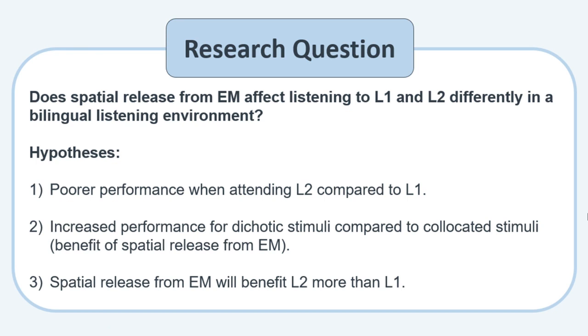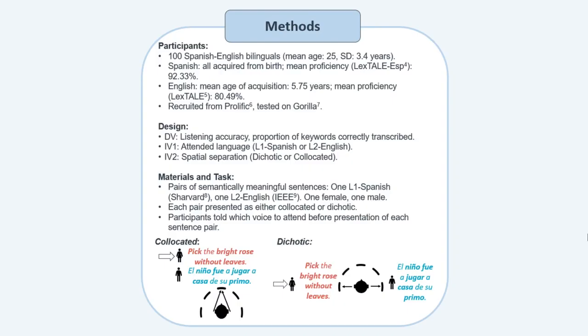We hypothesized that listening accuracy will be poorer when listening to L2 compared to L1. Listening accuracy will be increased when listening to dichotic stimuli compared to co-located, and spatial separation and attended language will interact, so spatial release from energetic masking will benefit L2 more than L1, because L2 is more impacted by energetic masking than L1. We collected data from 100 Spanish-English bilinguals.